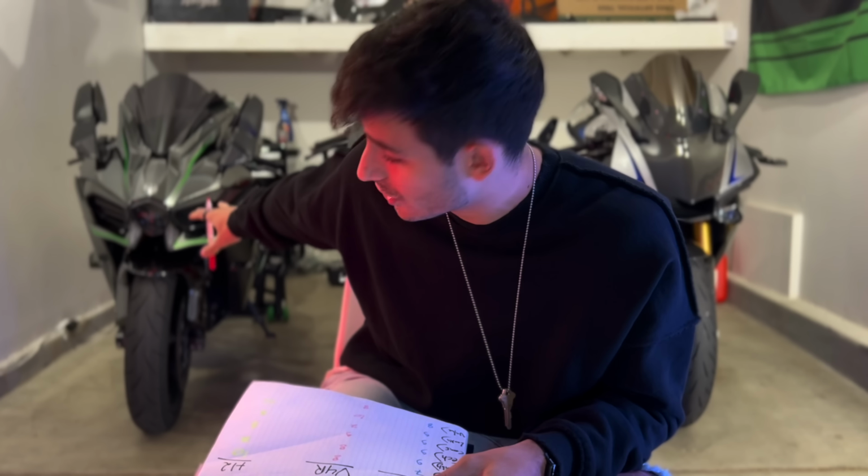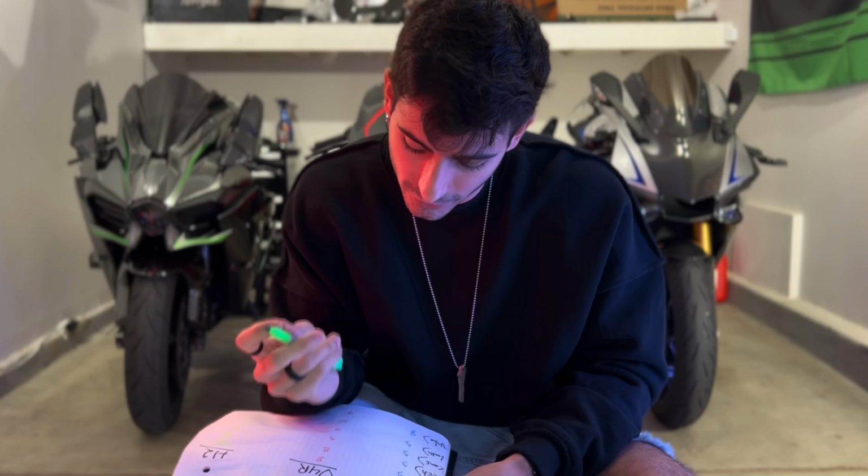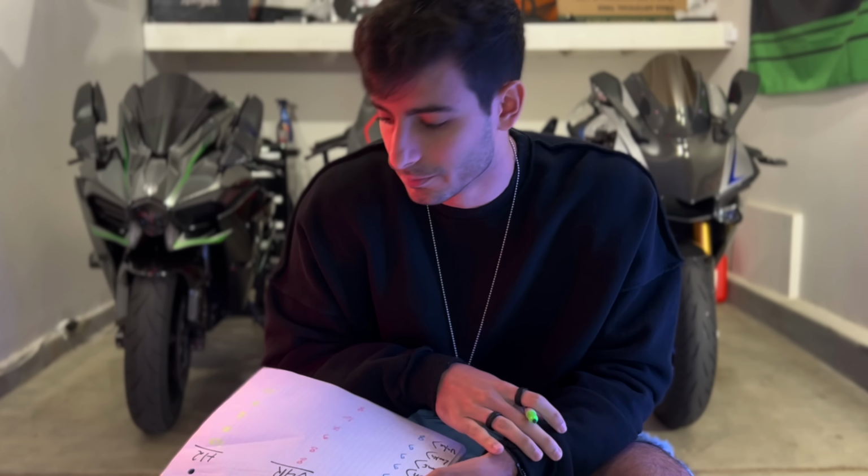As for the H2, which might surprise a lot of you guys, I think this is one of the best value bikes ever. MSRP is $30,000. It's a little more complicated to get than these bikes. You can't just walk into a showroom and get it. You have to order one. It's a process, and taxes, and if the dealership marks it up, whatever. But we're just talking MSRP.